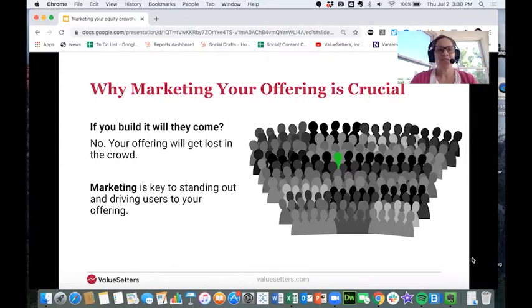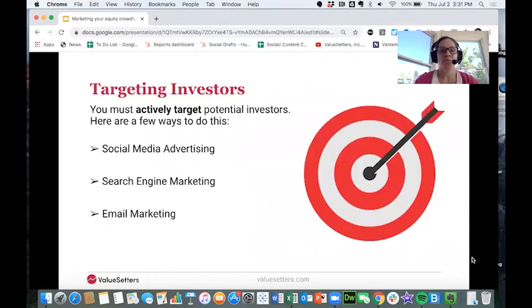Your equity crowdfunding offering is going to get lost among all of the other offerings on your funding portal. There are a lot of people who might be interested in it, but just don't know about it. So marketing really is the key to standing out and driving users to your offering. There are a number of ways to do that. You can use social media, you can advertise on Google, on search engines, and email marketing. So I want to give you a brief overview of each one.